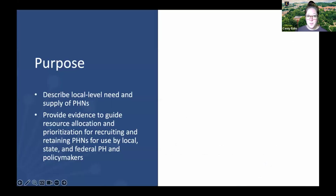So that brings us to the purpose of our study, which is to understand the need for and supply of public health nurses across the country, but at the local level. For this project, we were really focused on county level data and are ultimately interested in providing evidence and data to inform resource allocation to support the role of PHNs and agencies across the country.